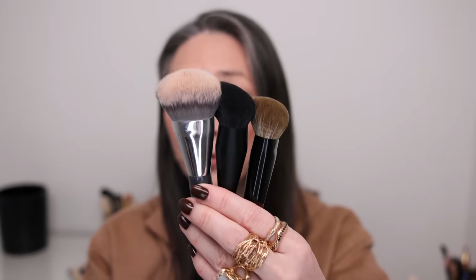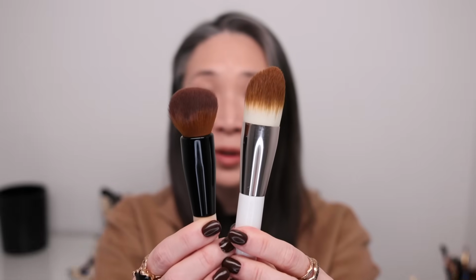And then I have two options, which both have round ferrules. So all of these that I spoke about before have oval ferrules, and I think they're really great when you have an angled head and you really want to spread your product out. I think that's great. But I love these two foundation brushes. They have a round ferrule.